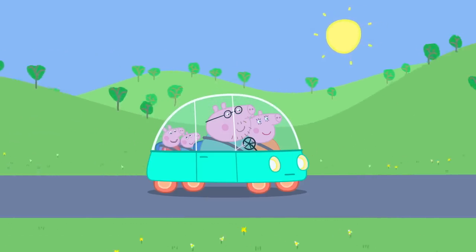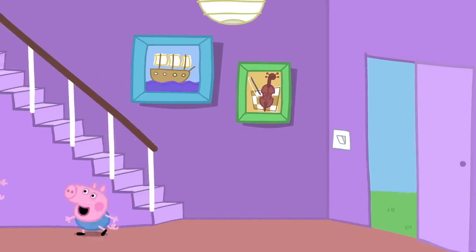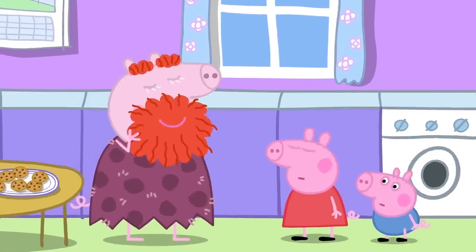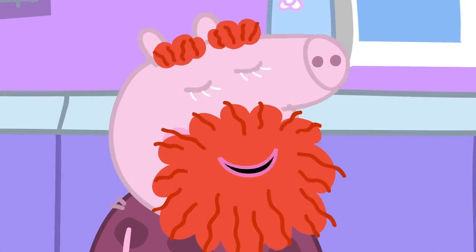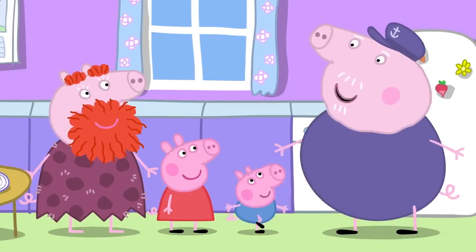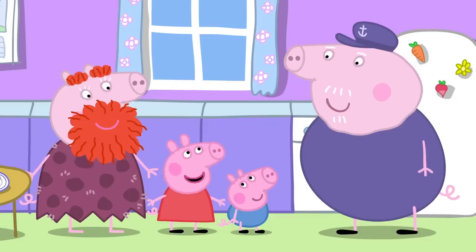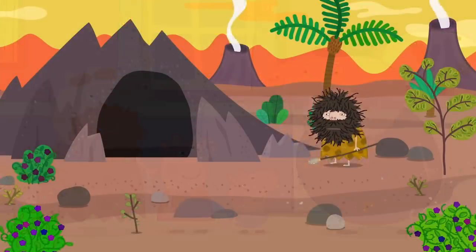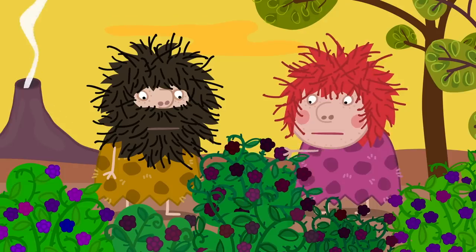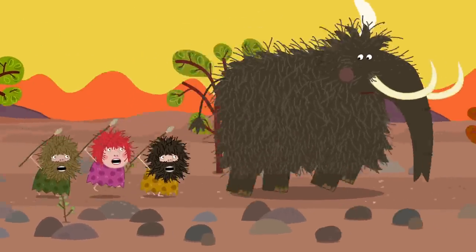Wow, this car is so quiet. Yes, electric cars are quiet. Granny, Granny! Oh, where's Granny Pig? Here I am. Granny Pig is wearing a pretend beard. Today I am a caveman. Ooh! Granny and her friends are pretending to be in the Stone Age. What's the Stone Age? Well, it was a long, long time ago, when people lived in caves, ate berries, and chased big hairy elephants called mammoths.